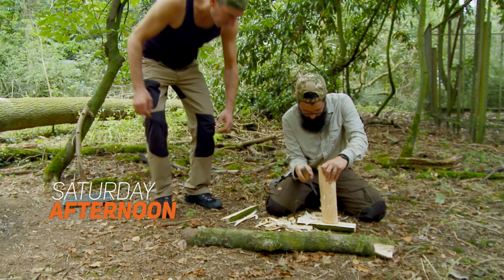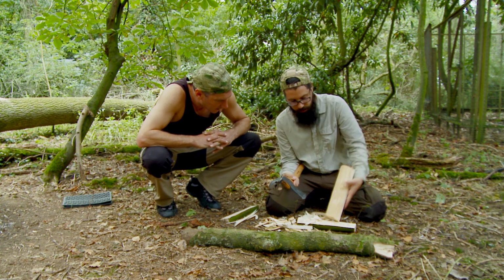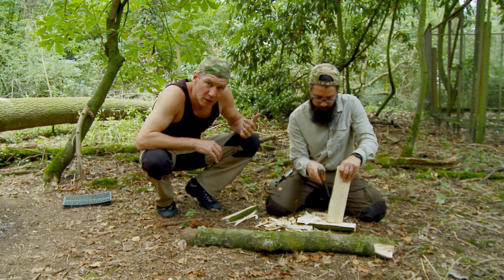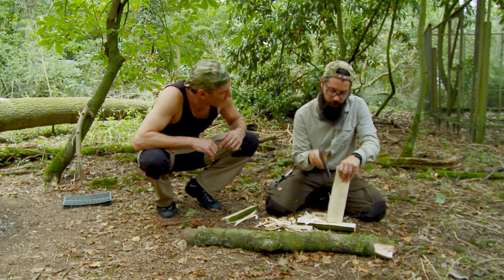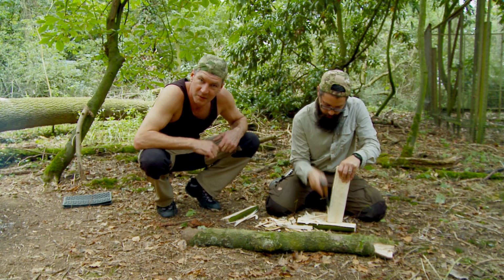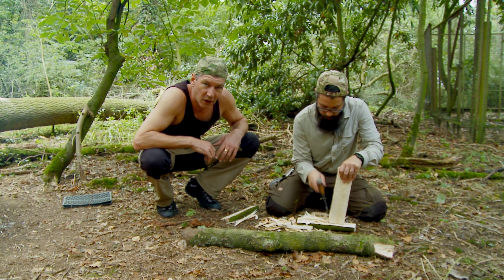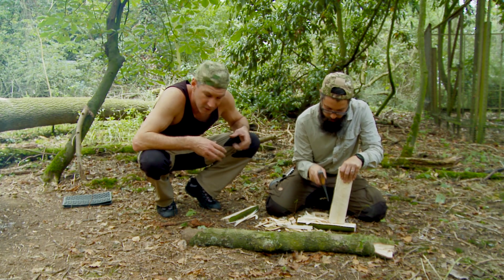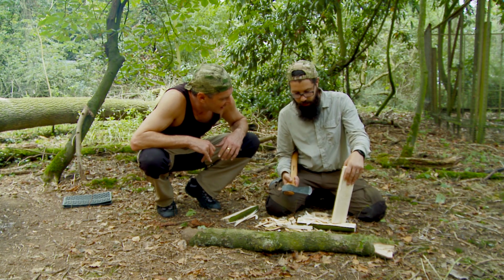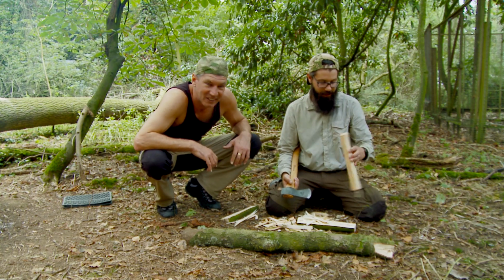So, what are you up to, Olly? Possibly gonna end up with a spoon. Spoon. See, Olly went on one of those masterclasses, Ray Mears, wasn't it? Yeah, Ray Mears masterclass carving. So, learn how to do a spoon, and we'll see if we can get a log into a spoon. What do you think, Olly, doable? I think so. It might take me the rest of the weekend, but it's doable. Well, it's looking good so far.